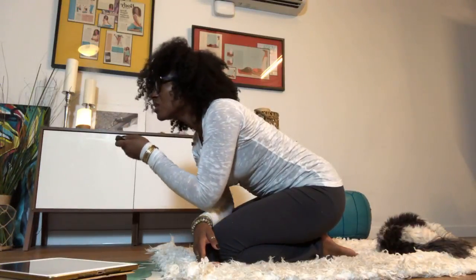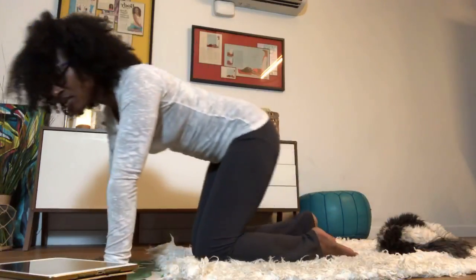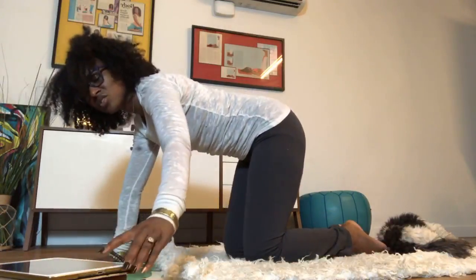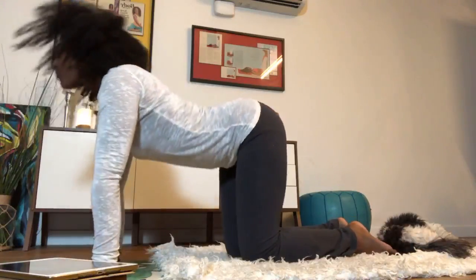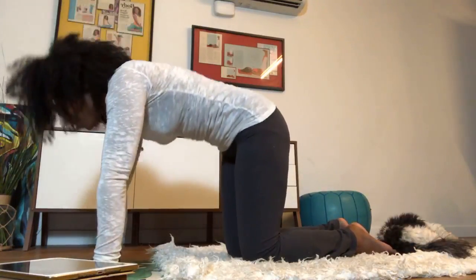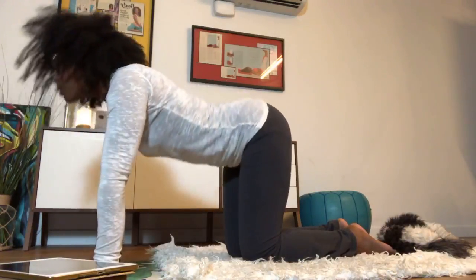So again, we're getting that synovial fluid moving in the spine, moving upward, and that's gonna bring that nice juicy energy right there to the frontal lobe. And begin. So find that pace that's going to work for you. Again, we're doing it for 3 minutes.